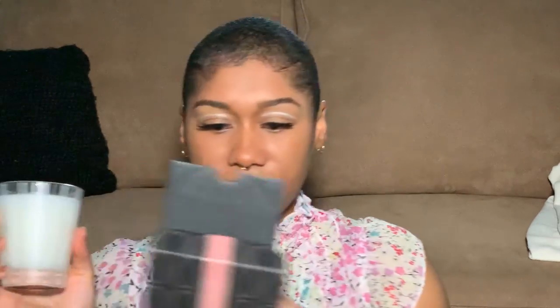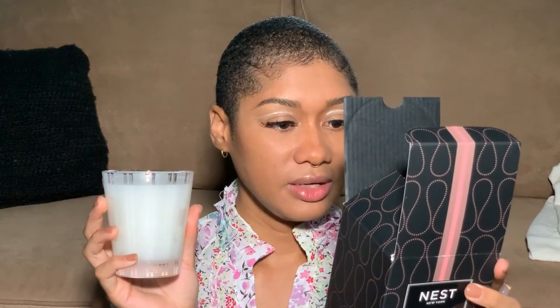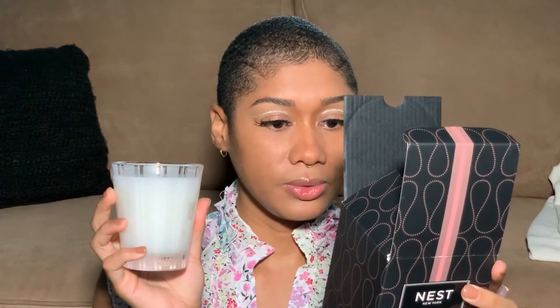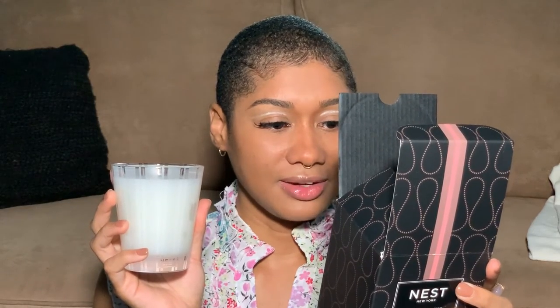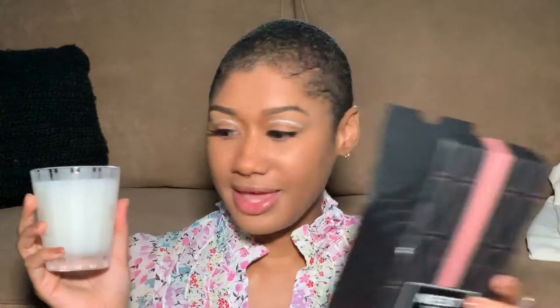Oh, I just realized they have some info on the back. Let me read this, y'all, hold on. The description of Rose Noir and Oud says, captivating rose de mai is blended with smoky oud, a hint of incense, black leather, and patchouli to create a sultry aroma. They didn't lie about that. This is fantastic. Ooh, okay, it's a little intoxicating and a little heady, but so good. I would burn this for extremely special occasions, yes.